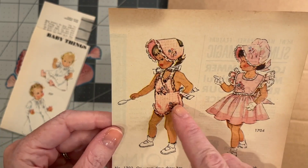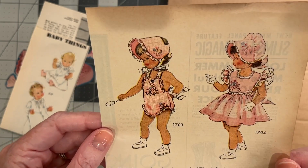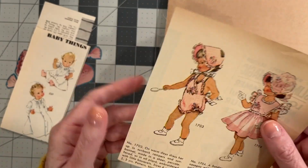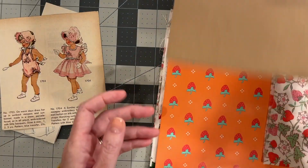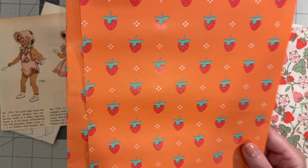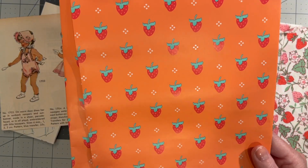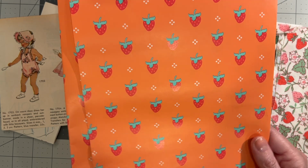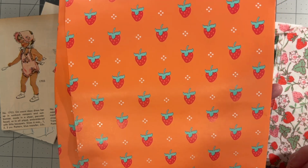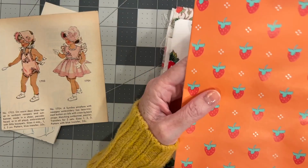My mom dressed my little sister like this for her first 2 years of life. I love it. Oh, look at this wrapping paper. It is epic. I would put this on my walls. I love it. And you could tell it's 80s because of the little dots. They always did these little tiny white dots. I love that.